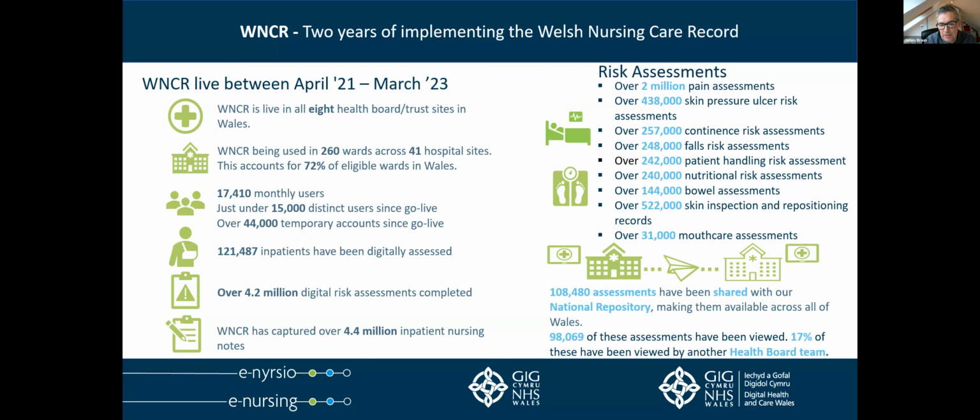We also have the ability to share these assessments across boundaries, so if someone was in Florida and someone in Paris wanted to read an assessment, they have the ability to do that through the National Depository and the Welsh Clinical Portal. Last month it was 17% of the overall figure placed in the National Depository that was shared across boundaries. So it has the ability to do that as well.